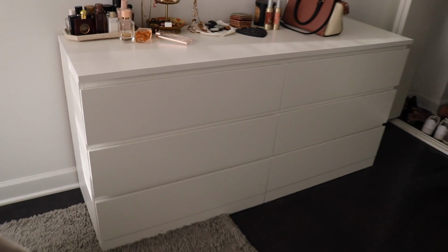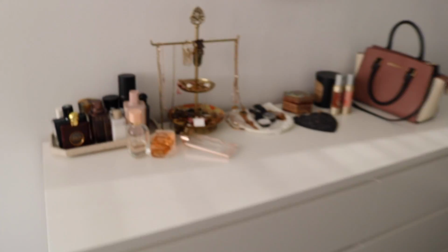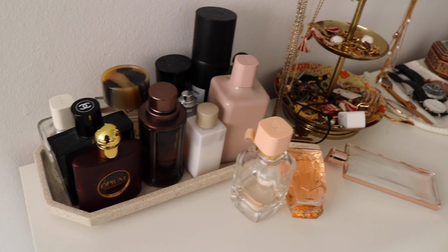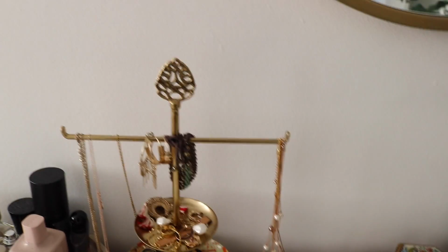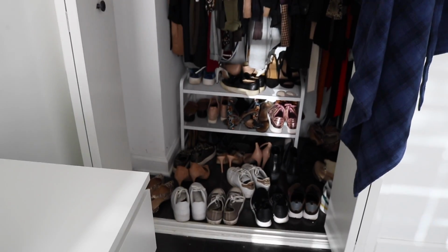Here's our drawer. This one is also from IKEA. They all kind of look the same. They're from the same family. Then we have all of the perfume that we use. As you guys can tell, we love perfume. My jewelry.